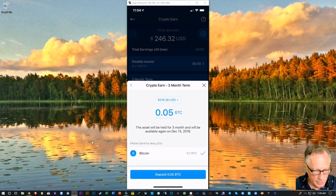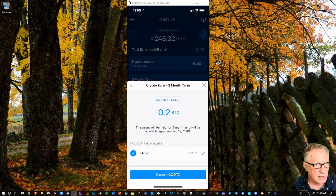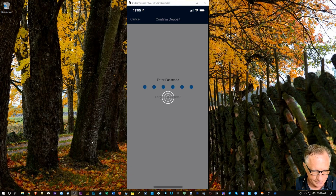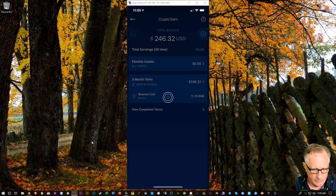And how much Bitcoin are we going to put in there? If we tap, we can edit the field there, and then we can put our max down right below the button there. I can just tap that max. It'll autofill the full amount of Bitcoin that's in my crypto.com account. I'm going to hit deposit, and then I'm going to confirm everything that I'm doing. And there we go. It's done. So we'll tap anywhere to continue.